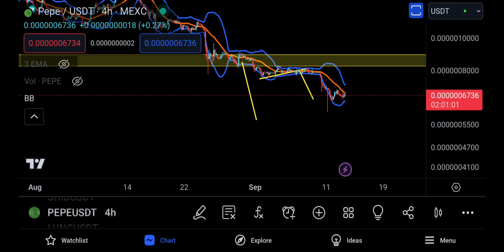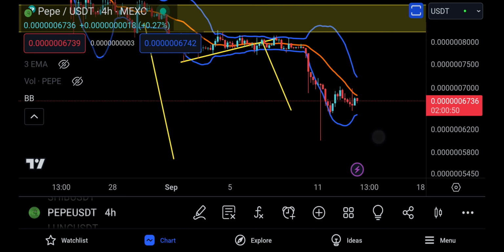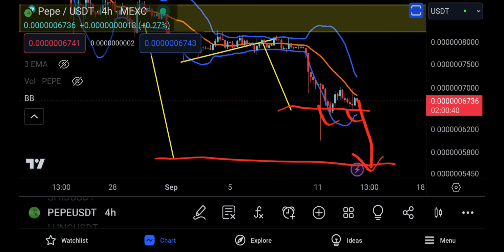And many of you may be wondering what's going on with Pepe and what's the next move at this point of time. So the stage is set and we've come down, we met the technical target, we're pumping a little bit, you're potentially making a double bottom as well. And this target that I've given you was met. We still have a technical target down here, just a little bit more.